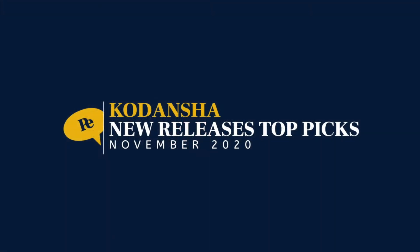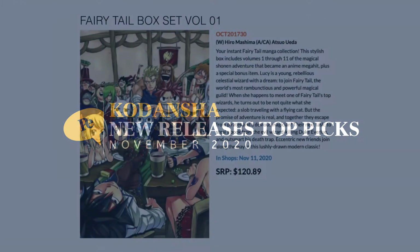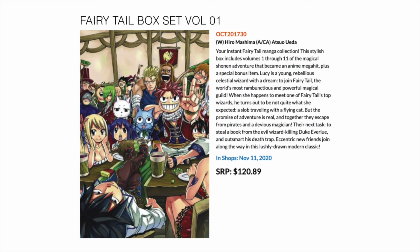Let's move on to the second big hitter, which is Kodansha. First of all, in terms of box sets, we've got Fairy Tail, which a lot of people have been introduced to via Netflix. It's really booming there. This is the first box set, and it covers volumes 1 to 11, and it also gives some special bonus item like a poster or stickers.